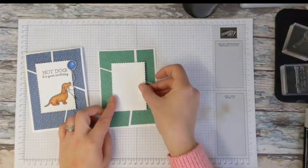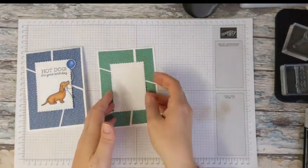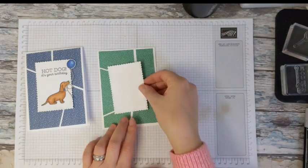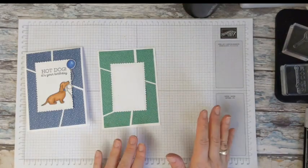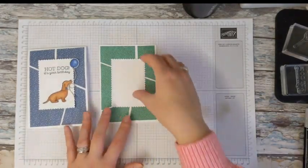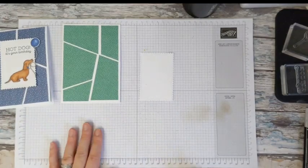Now, when you then put your die cut piece over the top, it brings it all together, because a lot of the focus is on these little points here. So once you put your die cut piece over the top, it brings it all together, and I think that's really, really fab. Now before we stick this down, we're going to stamp directly onto our die cut piece.